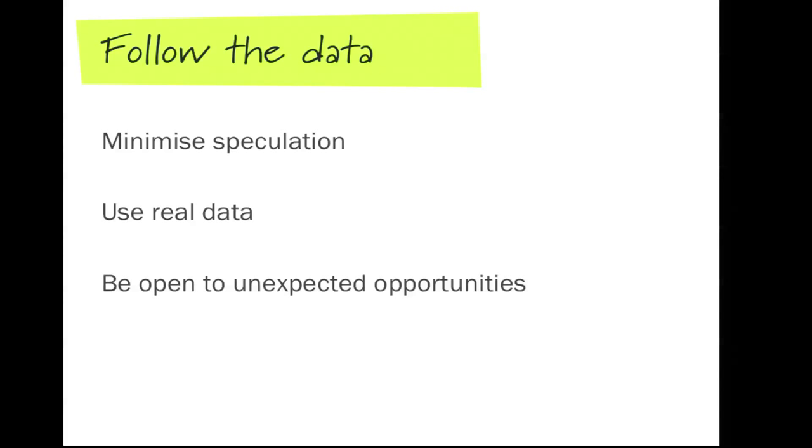So just before I finish up on this section, I'd like to go through a couple of takeaways. Learnings that we've had, general recommendations we would make if you were to embark on this kind of work.